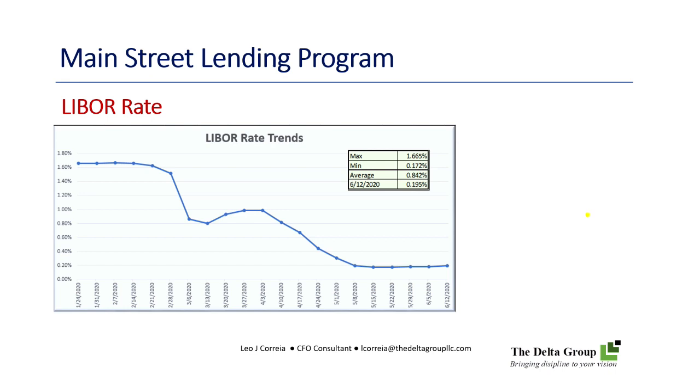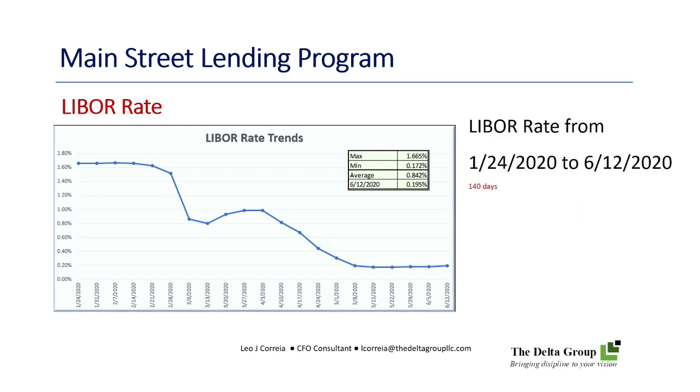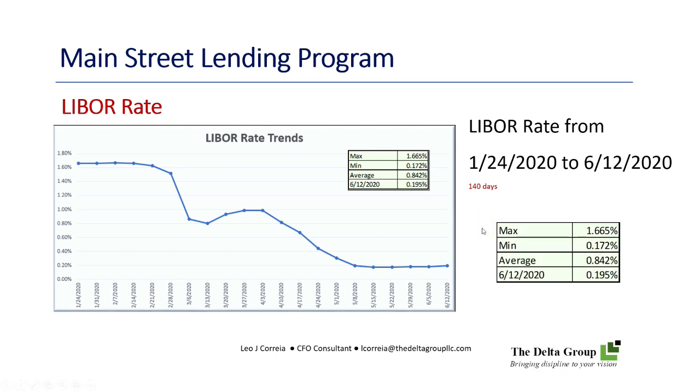the LIBOR rate. The rate maxed out at 1.665% with an average of 0.8%, and the current rate as of June 12th is 1.195%. So as of June 12th, the Main Street lending rate would be 3.195%.